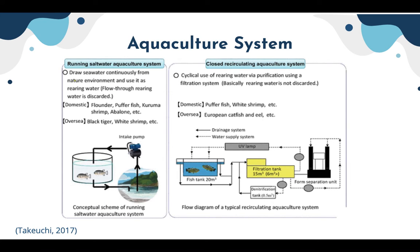So when we talk about aquaculturing dwarf cushion stars, we need to talk about what that system would look like. The dwarf cushion star can be aquacultured in a running saltwater aquaculture system or a closed recirculating aquaculture system, depending on the location and keeping in mind the water parameters and weather conditions.